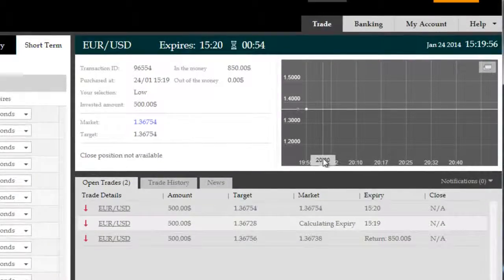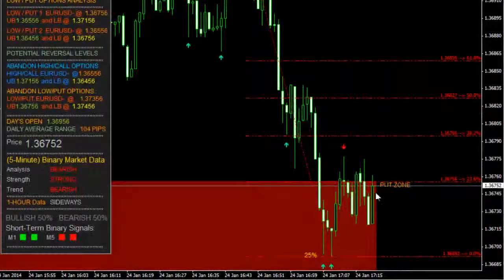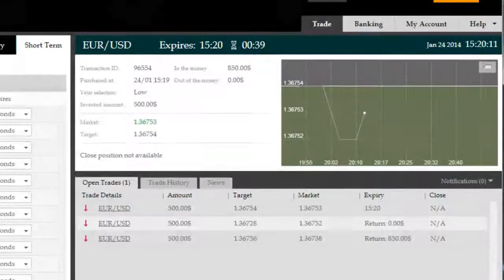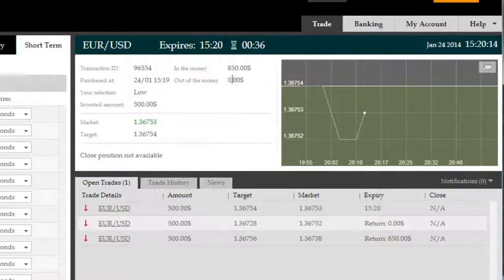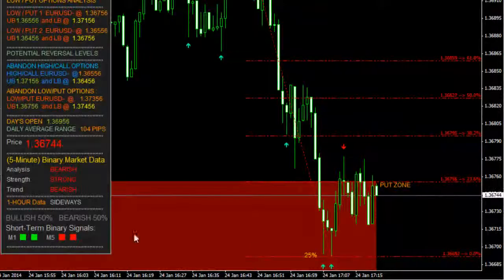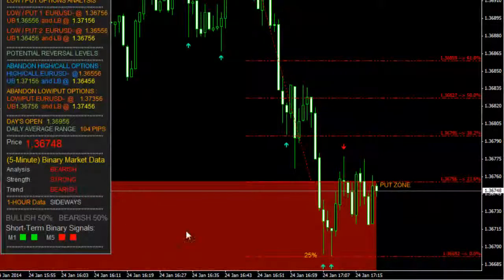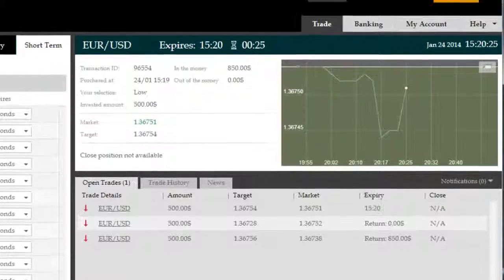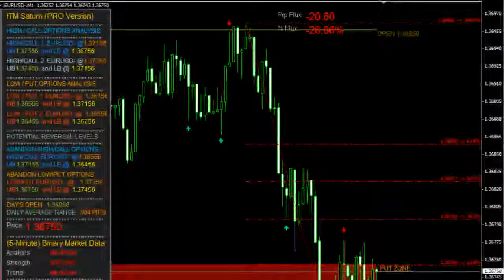We're going short again on the 60-second time frame because Saturn Pro is indicating a reversal level at 23.6, indicating any trades from here on should be bearish only. So we're going short again on this trade, and we're back in the money on this third trade. We have 40 seconds to go. This would be a much higher probability trade than the one we executed before, so we're good. Currently we have $850 on the first trade, $0 on the second trade, and we have a third trade that's currently in the put zone established by Saturn Pro that's going in our direction quite comfortably.